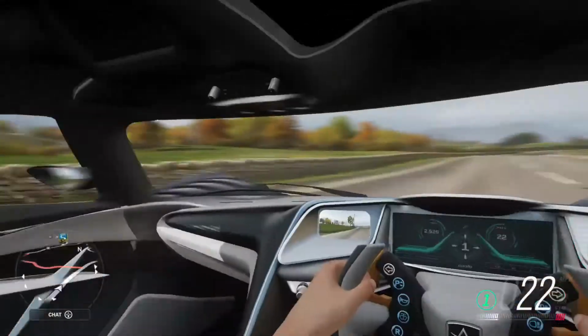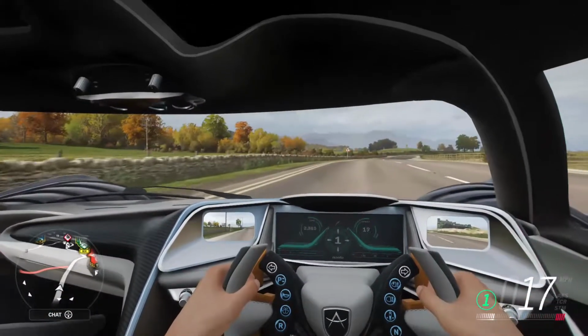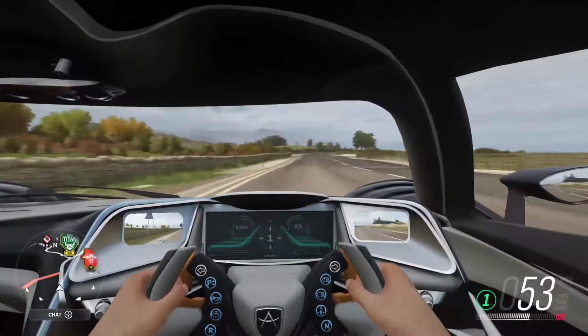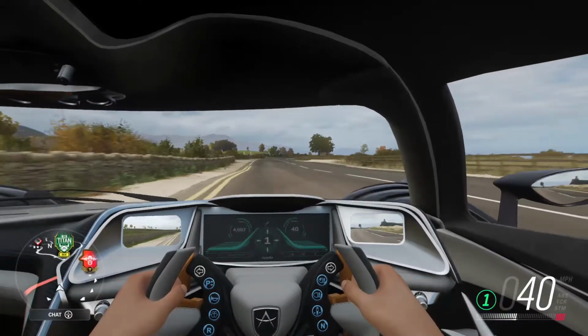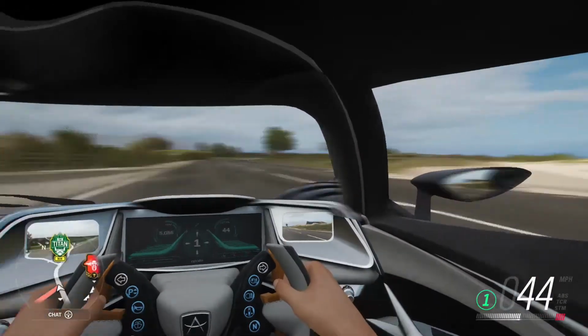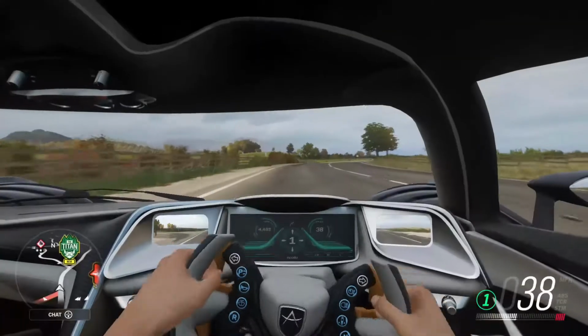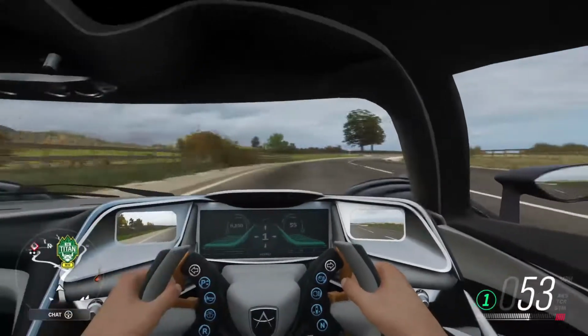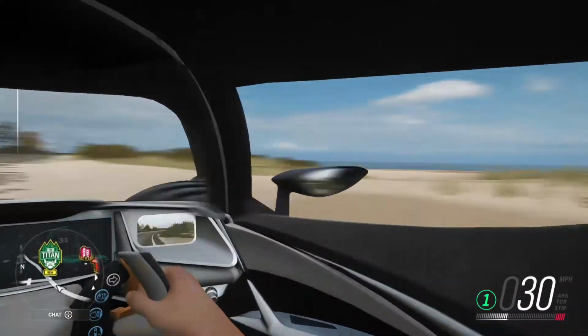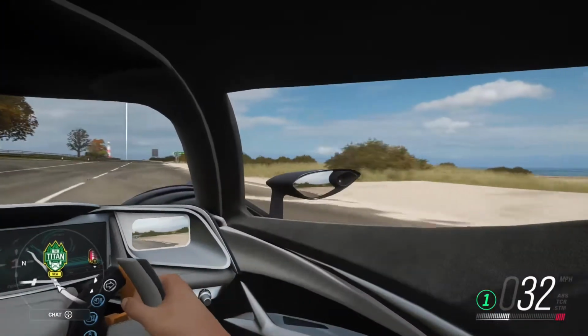First of all, we have the Apollo IE. Very futuristic looking interior, I'm sure you can agree. It's got a semicircle steering wheel, I don't know. Also, it has cameras, because I don't think you can really see out the back that well. Oh wait, you can see the cameras on the side of the mirrors, I just realised that.